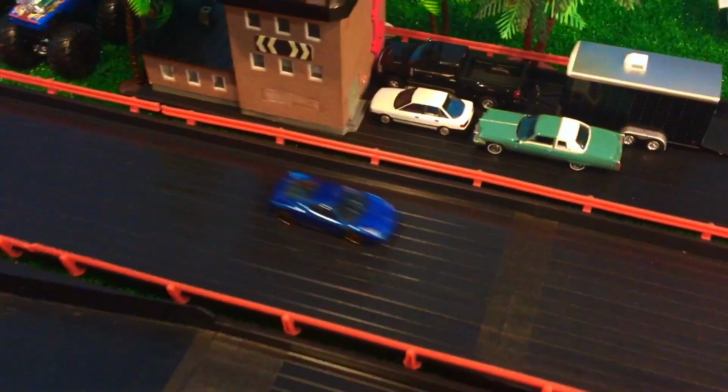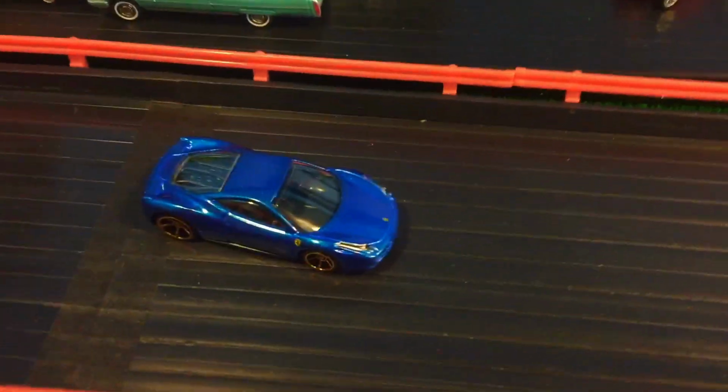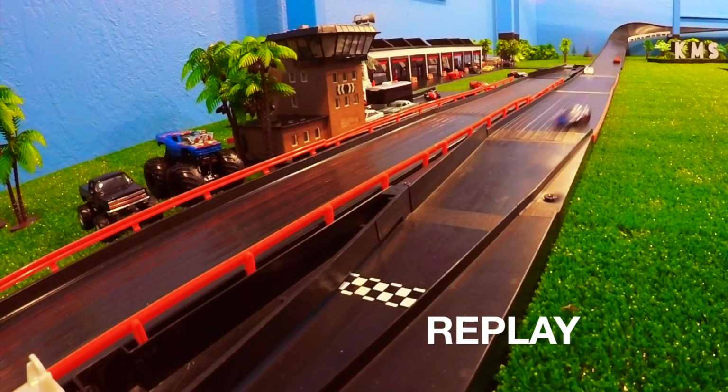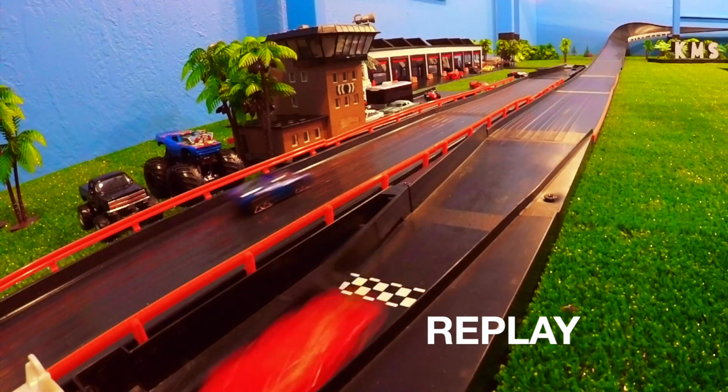Team 458 out to a quick lead. No one's in their way. And Team 458 has pulled in their second win. If they keep driving like that, we're going to see a clean sweep. Gotta say, I'm kinda surprised by the performance of the Testarossa. It would almost appear as if it's having some kind of mechanical issues.